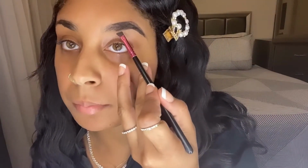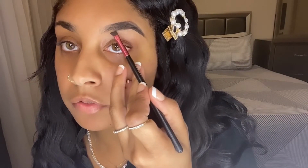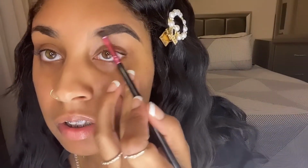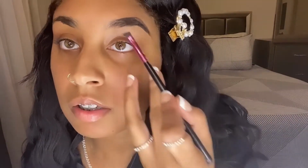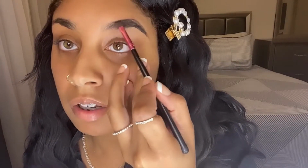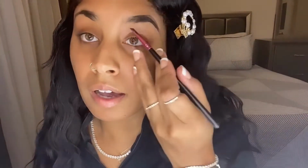So I get a lot of questions about women asking me, how do I personally do my eyebrows? I like to always take my brow brush and I'll start from here on down. I never touch the beginning of my brows. As you can see, this has not been touched, okay? So I always start here as well on the bottom and the top. And that's personally how I like to do them. That is the most natural for me. I don't ever go all the way to the front of my brows.